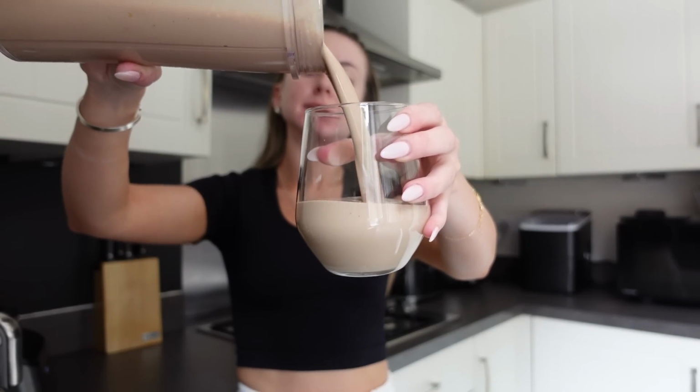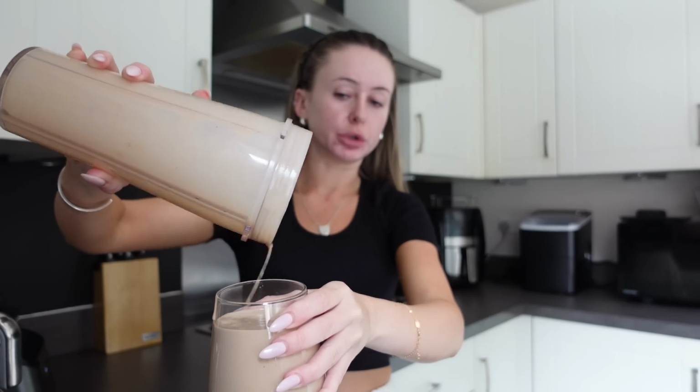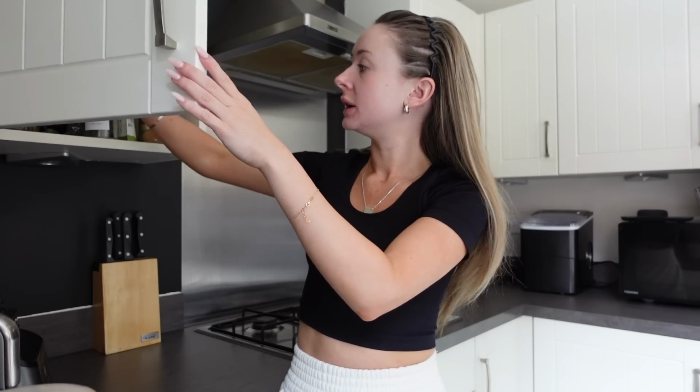Blended with ice. I don't know how this is going to taste. I feel like this is a bit of a random concoction, and as I just said, I am proper fussy with my drinks. Let's give it a taste.